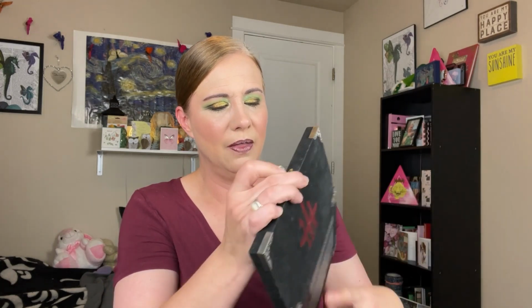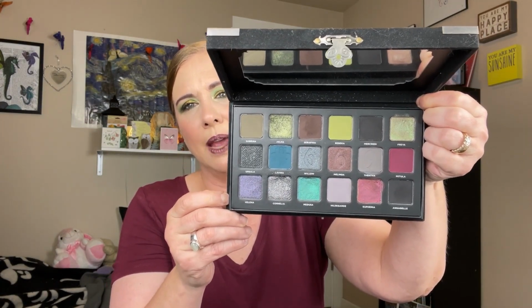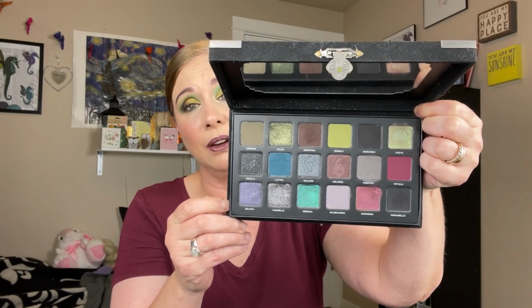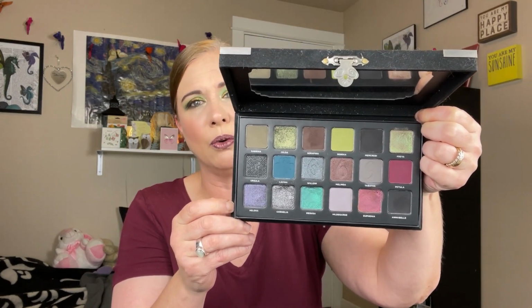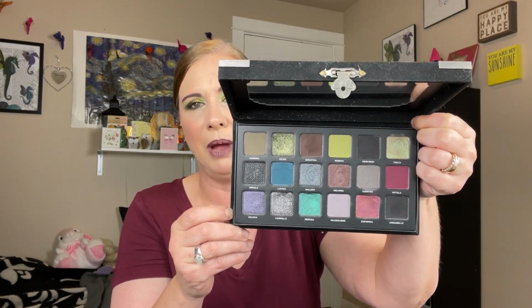Then we have this one here. This is from Martine Cosmetics. This is the 669 palette. And I think this is absolutely a stunning packaged palette. Really fun. And the color story is so unique to me. The depth in here, the varying shades in here, the varying textures. You have duochrome, multi-chrome shimmers in here. I mean, just a really fun palette.